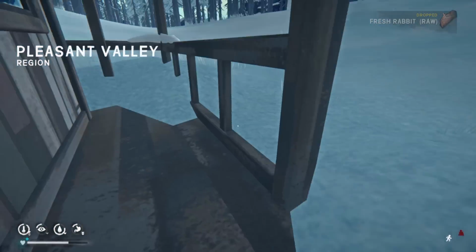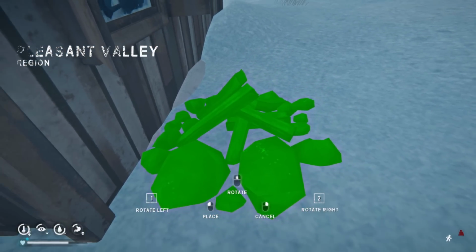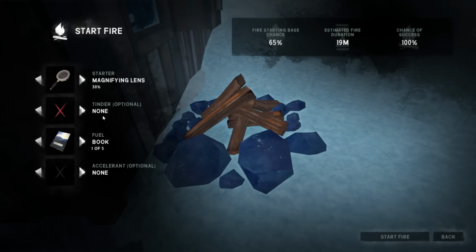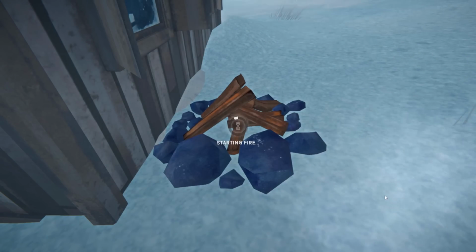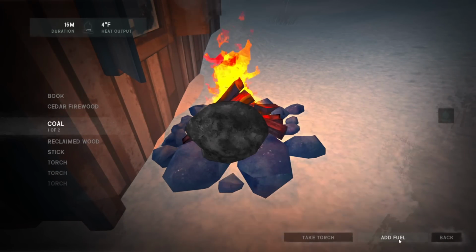Bit of a tough spot to cook, though, I will say. The wind loves to shift on you a lot. Okay, 100% chance, I'll take it. So we'll start this fire and then put the rabbits on, and then we'll go inside, maybe harvest down the furs, but we'll have to see. Imagine we failed 100% chance. That would just totally be my luck, huh? 100% chance to start a fire and it doesn't start. That sounds like me, alright.